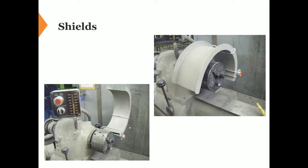Okay, there's an example of some shields on a device. This again, I would want, even with that shield down, our worker's going to need to wear safety glasses while running this device. Not sure exactly what they were doing with this one in particular, but we may need to go as far as to incorporate a face shield as well.